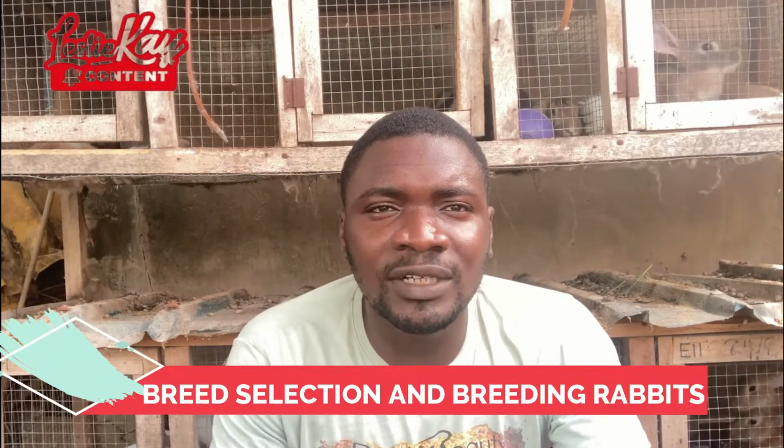Since we have decided to enter into meat rabbit farming, we have to select breeds that mature faster, grow faster, and also have a high meat to bone ratio. It's very important that we consider that, because there are other rabbit breeds that grow well and gain a lot of weight but have more bone to meat ratio.